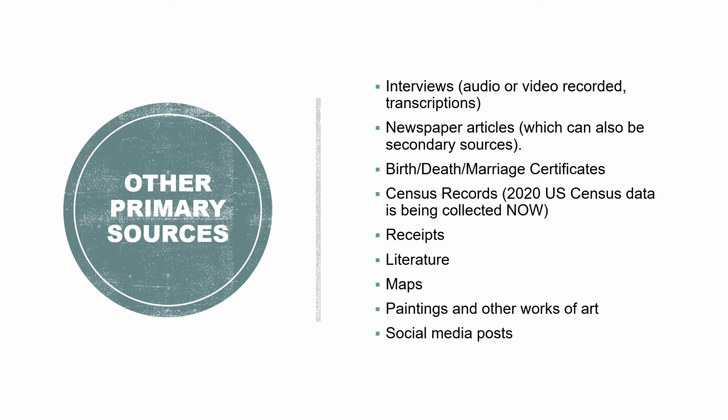I just shared a few examples of primary sources, but primary sources can come in many other forms, such as interviews, newspaper articles, which can also be secondary sources, birth, death, or marriage certificates, census records.